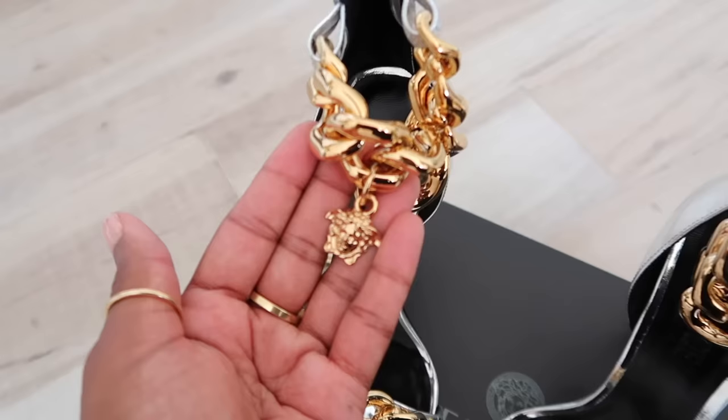And these are very, very sexy, but I love them because they're easy to walk in because the heel is quite thick. It's not like a stiletto heel. These are quite tall. I think they're like 4 inches, maybe 5. But overall, one of my favorite heels. I need to wear these more often. I sometimes forget I have them. But yes, one of my favorite designs from Versace.